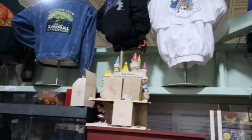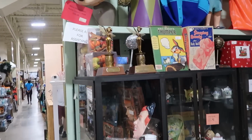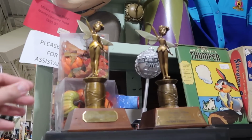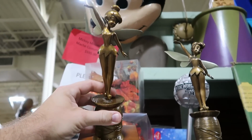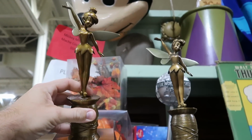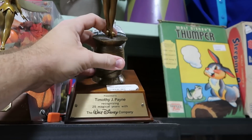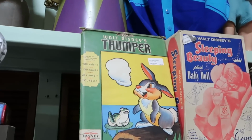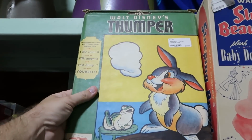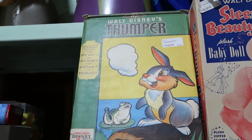And then over here, you actually have Goofy kind of popping out at the top, which is really fun. But there are some really rare offerings in the back side of these cases. Here's a couple other statues of Tinkerbell, 25 magical years working at Walt Disney World. That there is $495. Yet another one here for Timothy Payne, $495. But let's actually check out over here Walt Disney's Thumper. Like, look at that. That is so cool. Wow, that is amazing actually.